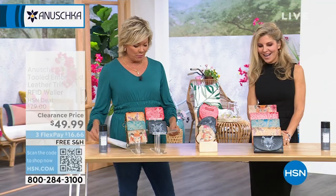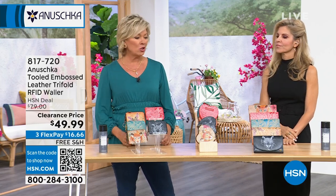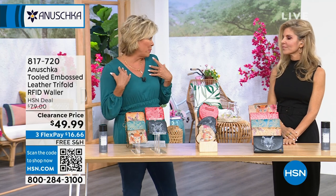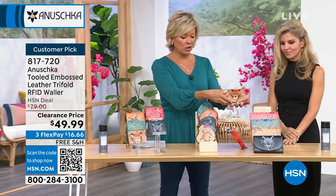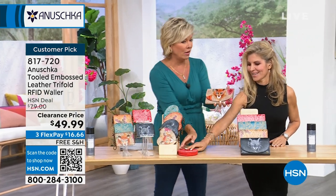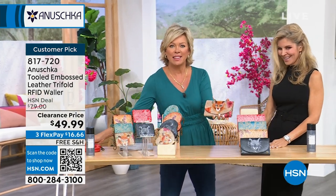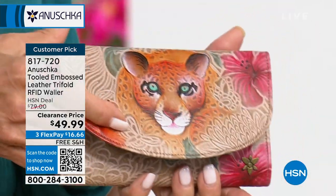All right, moving into the tri-fold wallet. There's lots of different types of wallets from the Anuschka brand. I like this style. It's my personal favorite just because I'm, I guess, used to it. But it's a tri-fold. So this pouch just does not want to cooperate with me. Thank you. I'll just put it right there. Live TV, right? But isn't it neat? I mean, it's very functional.